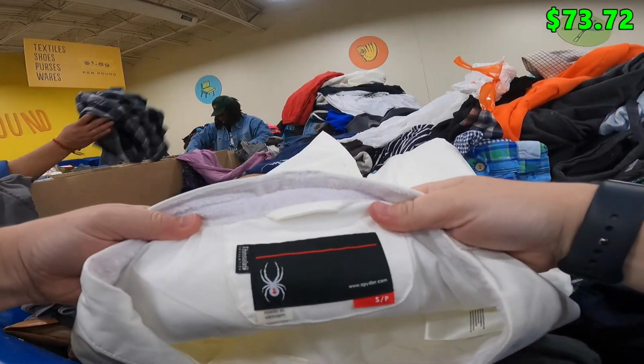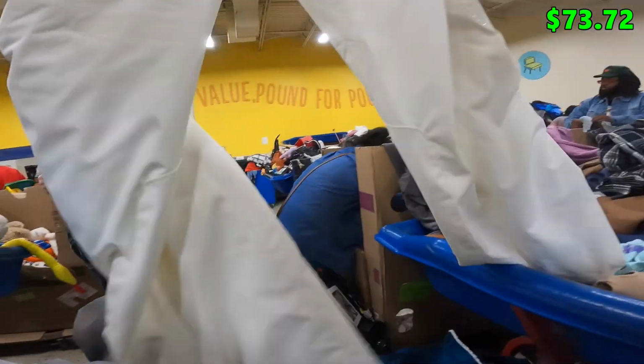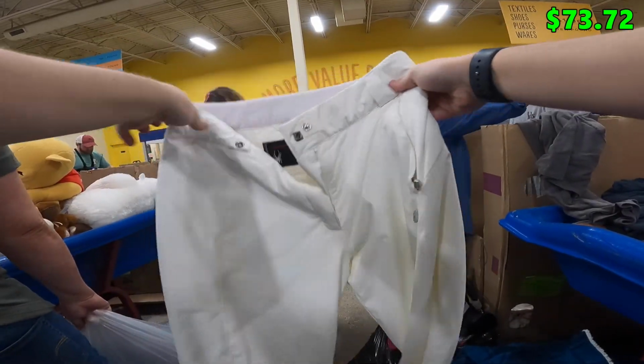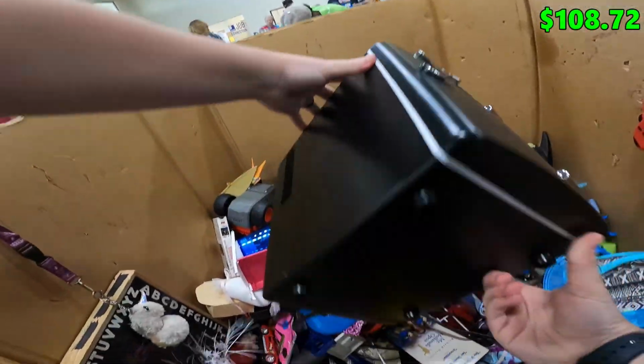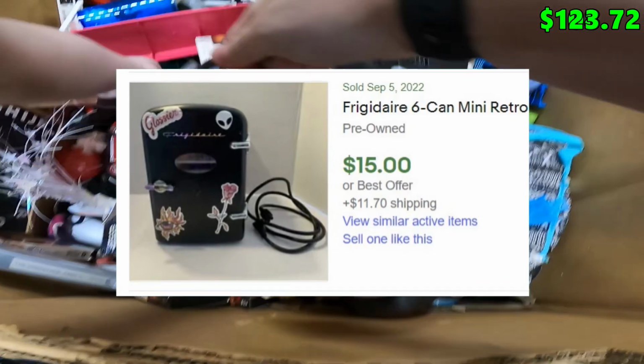My wife Haley found some pretty good stuff too. Yeah, I found these Spider snowboard pants. They're in really good condition. I can probably get about 35 bucks plus shipping for them. She also found this really cool Frigidaire mini refrigerator. It's not worth a ton of money, but I've actually been looking for one of these for a long time. Perfect for all of my M&Ms.